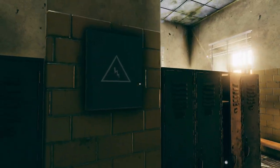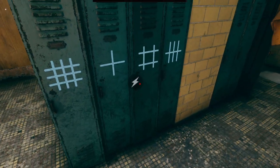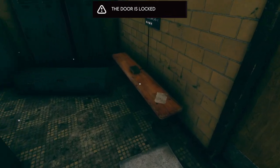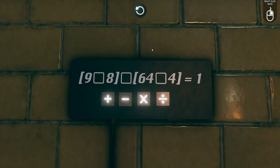Yeah, we have something there. I'm not gonna look at it just yet. Something locked. Something cryptic here. Locked. Oh, we're just doing math? Okay. Well, 9. What's 9 times 8? That's 72. Alright. We have 72. Oh, there's only 3 symbols.